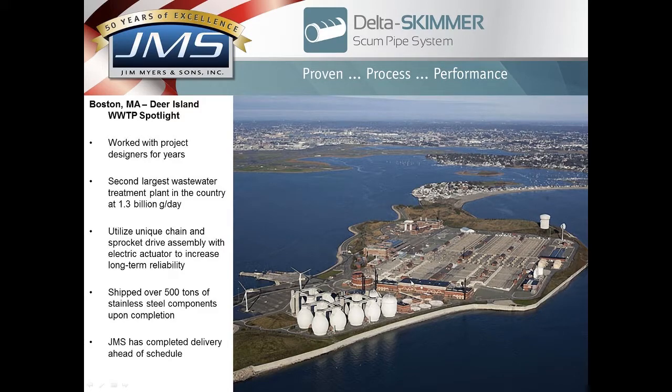So all of these primary and secondary clarifiers that you see, I'm trying to circle around, all of those have over 500 tons of steel of scum pipes. They used the chain and sprocket method, by the way, that I showed you earlier with the electric actuator. They were extremely sensitive. Deer Island was having issues with their scum pipes jamming, etc., for 20 plus years, and they were trying over and over to figure out a way to do it, building prototypes here and there, very sensitive to what would be done and who would do it.